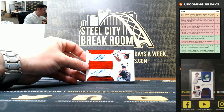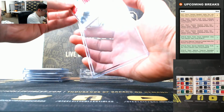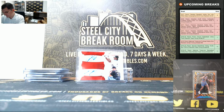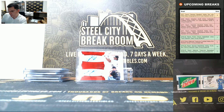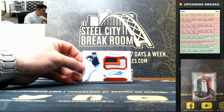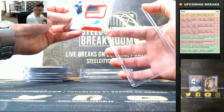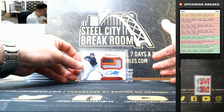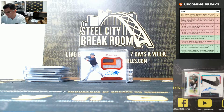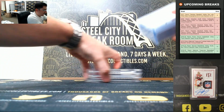Josh Bell, Tyler Glasnow, 4/20. Bell and Glasnow. Nice Alex Bregman. It's going to be out of 20. Does it for our pack.